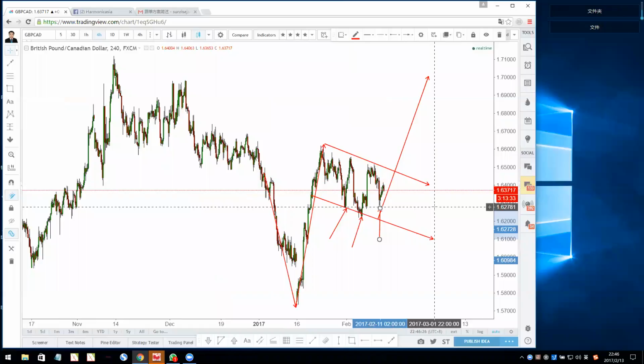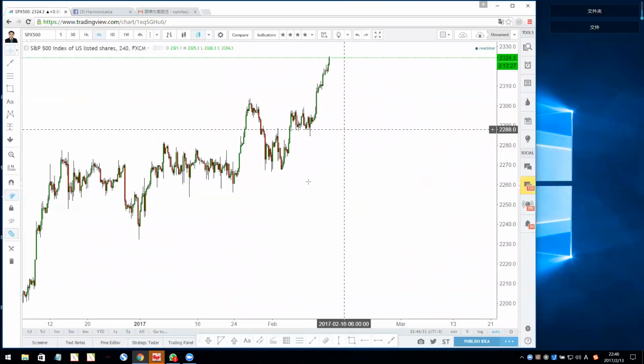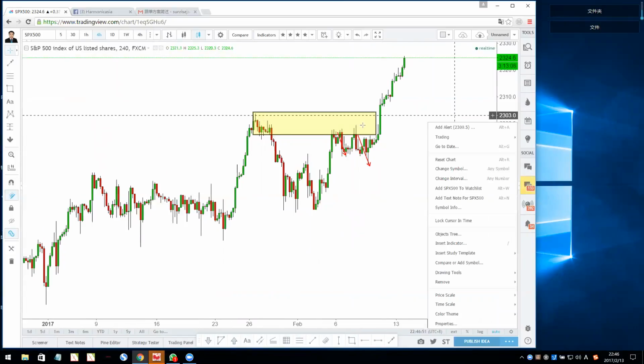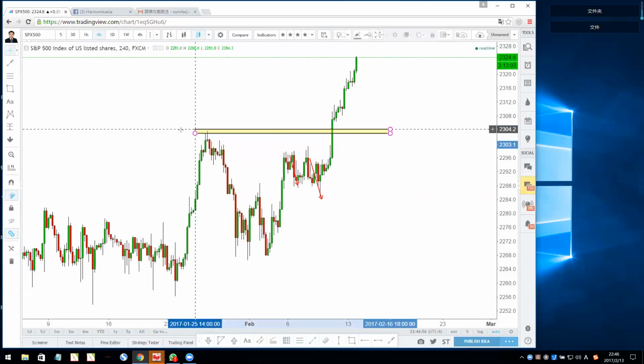Lastly, let's look at the S&P 500. We shorted it last week here at 2295. It earned some small profits, and then it broke out and hit the stop loss at break even, and the price just kept rallying. After it breaks 2,300, there's no more reason for you to short because it just broke the all-time high.